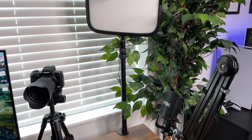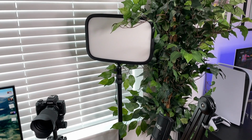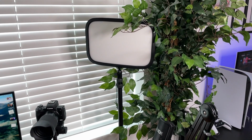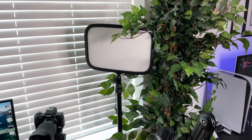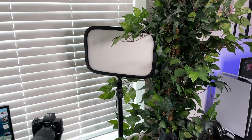Behind that we have my main source of lighting, which is the Elgato Key Light, which is absolutely amazing. You can change the brightness and tone of this thing all through your iPhone app to make sure that you get the right shot, and I can also change the height and angle of this to make sure that I am looking as pristine as I possibly can on camera.